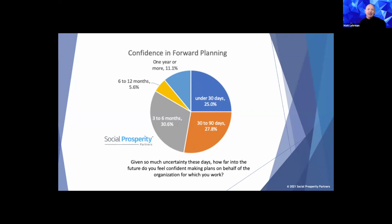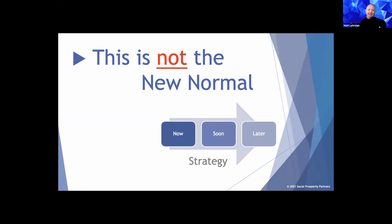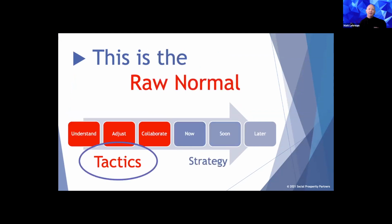For this reason, I choose not to call the experience that we're having right now the new normal. When we can plan a year or more into the future, when we're confident in that, we will be in a position of strategy. We can call that the new normal, and we can make plans for now and soon and for later. But for right now, let's call this the raw normal. And in the raw normal, we are not strategically focused, we're tactically focused. We have to understand what's going on.